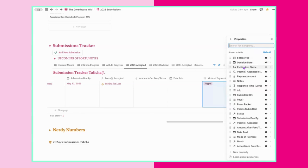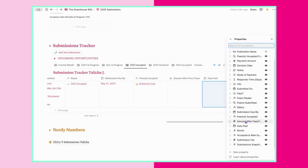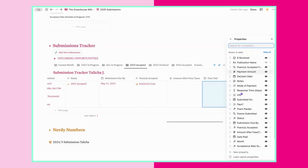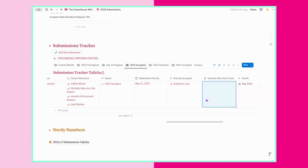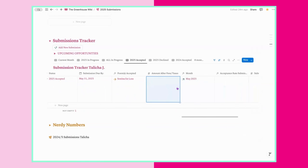So payment received, decision date, I want publication name, I want that, and then that. And then we want to do mode of payment and response time, boop, boop, boop. And then anything else that I care to have up front. We'll move date paid up here as well. Okay, so that should have rearranged some things for us.